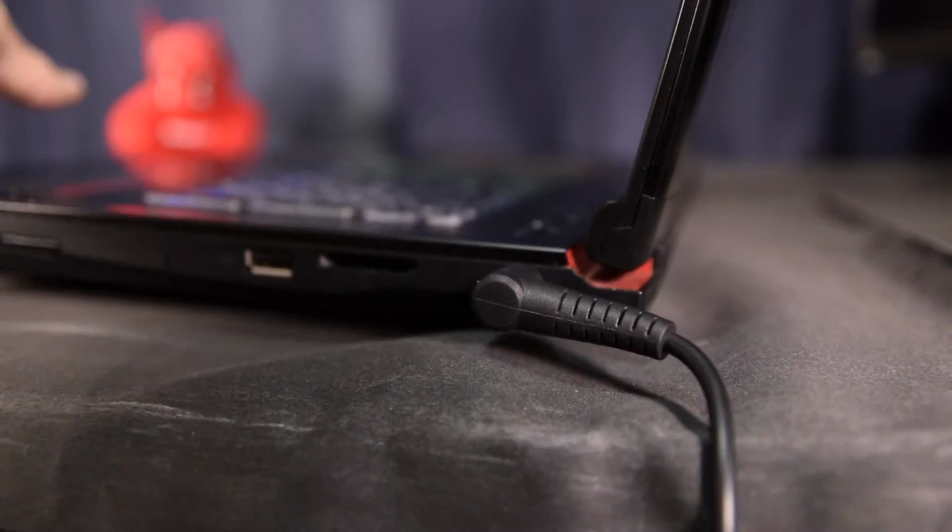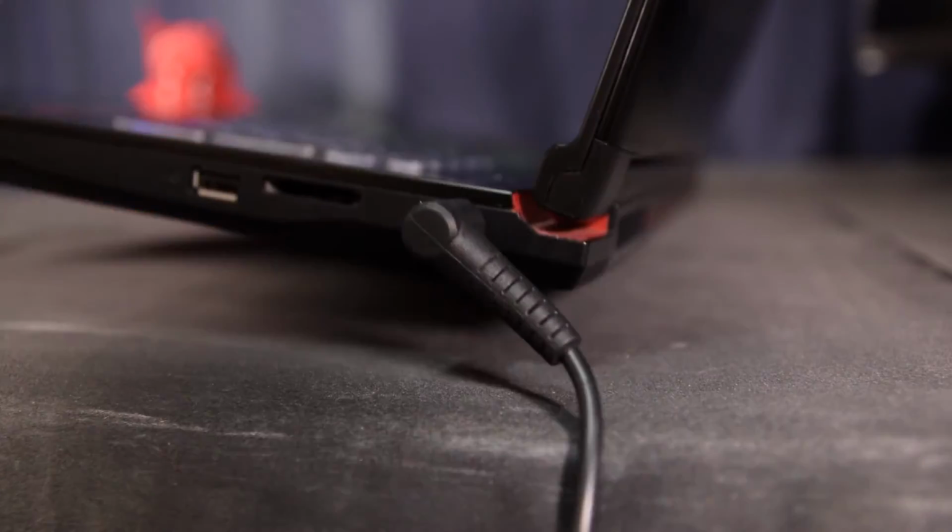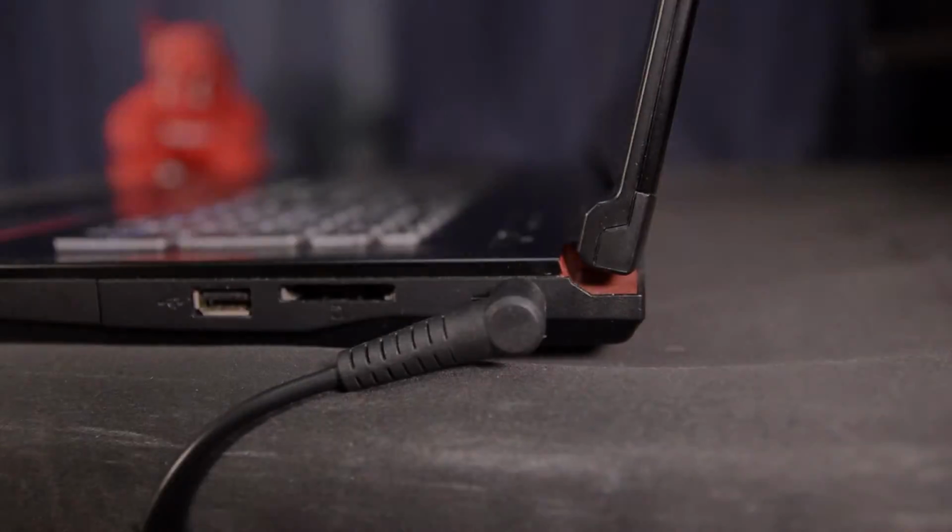And then I just have a small complaint about the power adapter. Its design makes it such that when you lift up the notebook, gravity pulls the adapter down so that you have to rotate it out of the way if you're attempting to set the notebook back down again. It's not major, but just a minor nuisance.